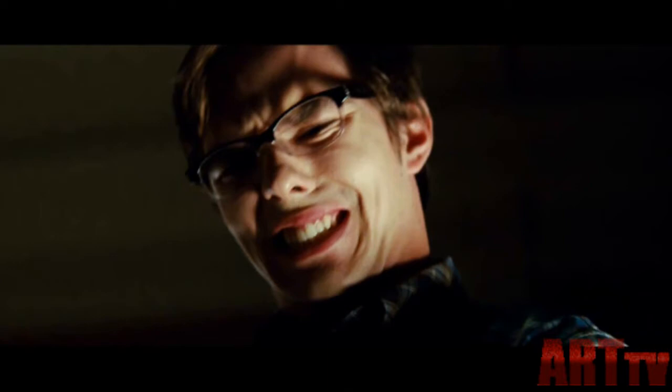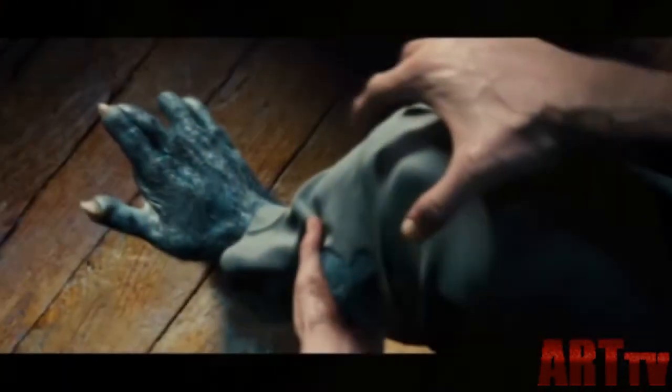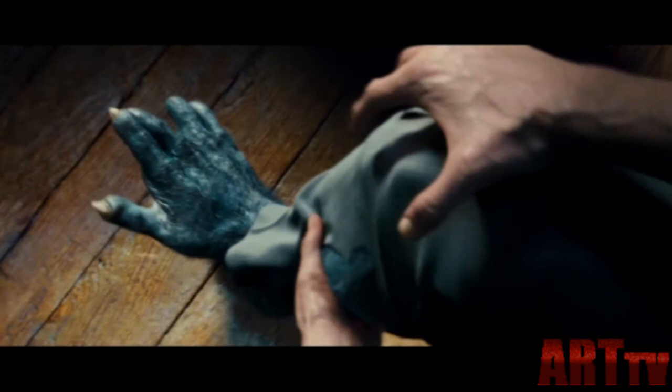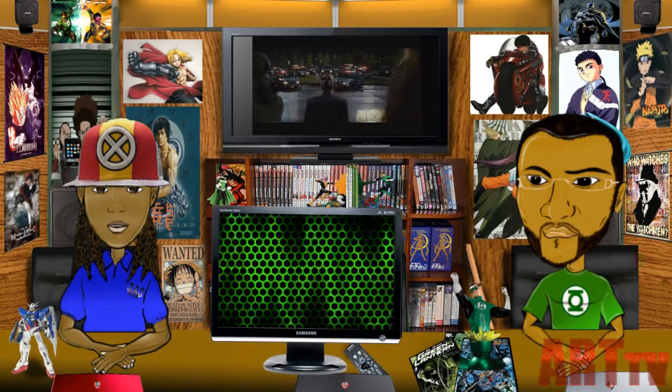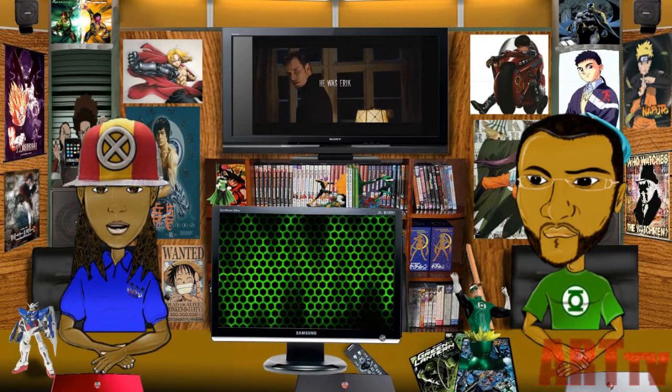All right, now we see a foot here. The CG looks polished. It looks like it's done. How do you think the effects look on that per se? It looks pretty good to me. I don't have any problem with it. All right, let's cycle through it a little bit.